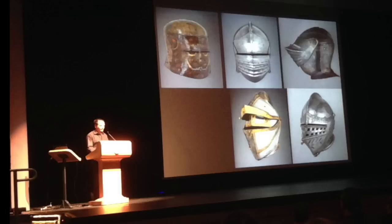There are surviving accounts of armors, how much they cost. And you can see that a rich armor for the Archduke of the Tyrol costs, in modern terms, $3.5 million. And they don't even include the cost of the gold. He has to buy the gold separately. That's another $650,000 just for the gold for the decoration. So we're entering the realm of extreme luxury.